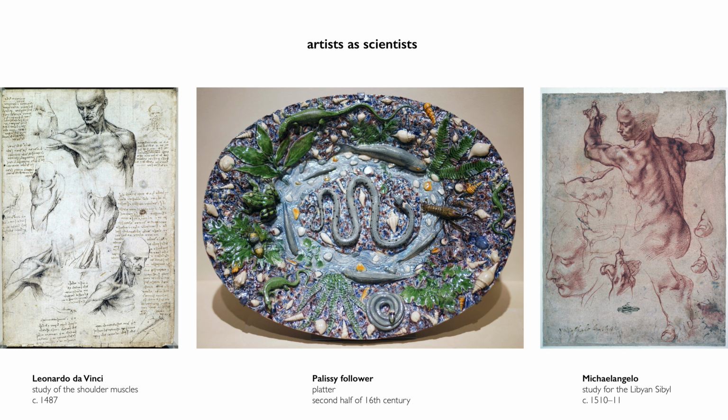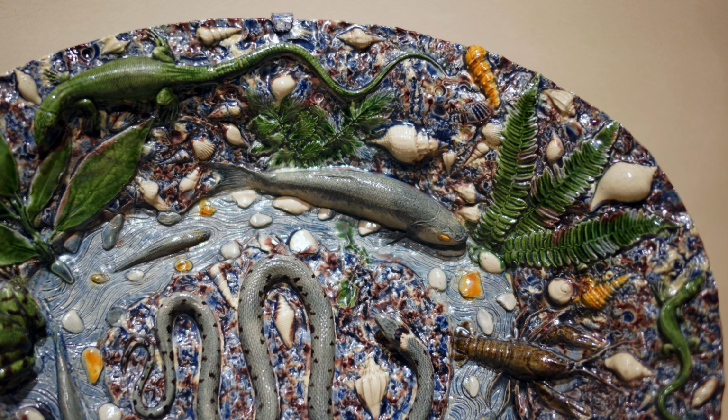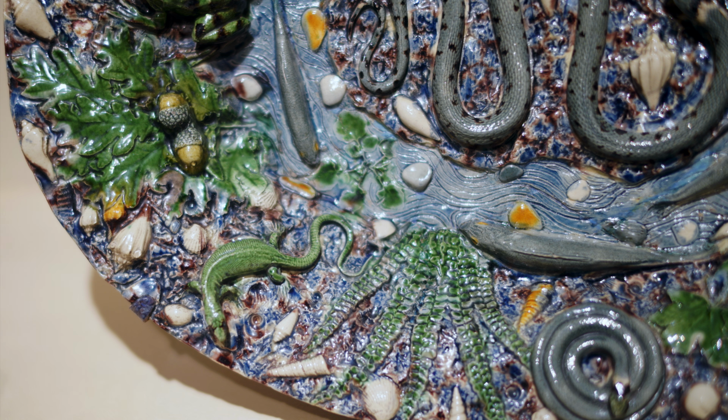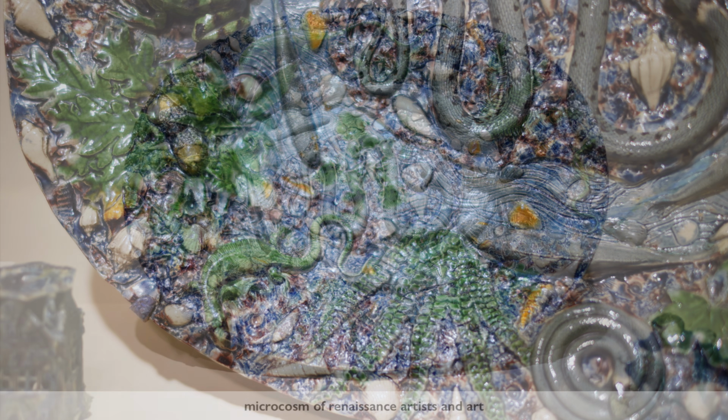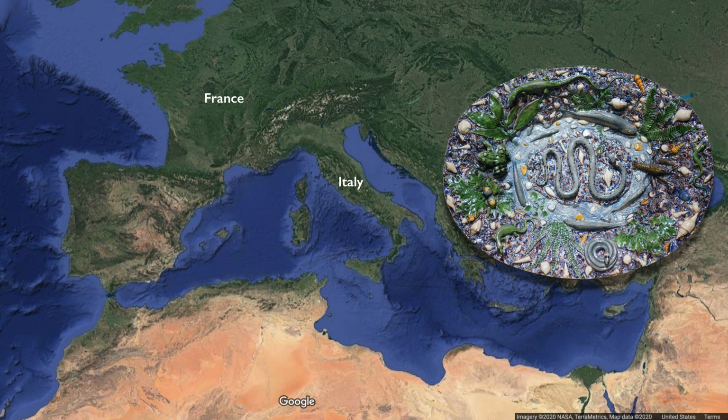So we have to think about this idea in the Renaissance of artists who are also thinking about themselves as scientists. Think about the great artists of the Renaissance, of Michelangelo, of Leonardo, of these artists studying human anatomy, dissecting human bodies, dissecting animals, learning about the world through visual observation, but also through understanding that comes through creating something, that comes through making. This is not only a microcosm of a pond, but we could even argue that in some ways this platter functions as a microcosm of Renaissance artists and Renaissance art. And yet here we are not in Italy, but in France, and we're looking not at a painting or a sculpture, but at a piece of earthenware.